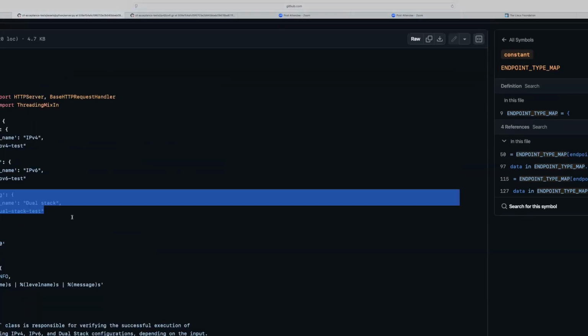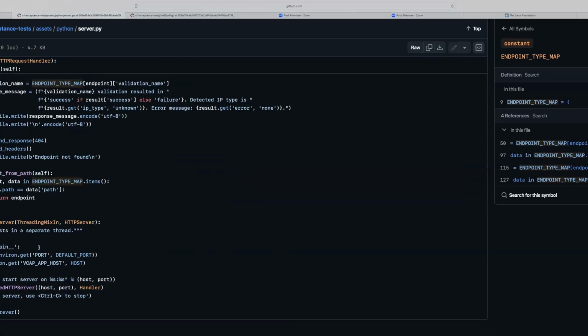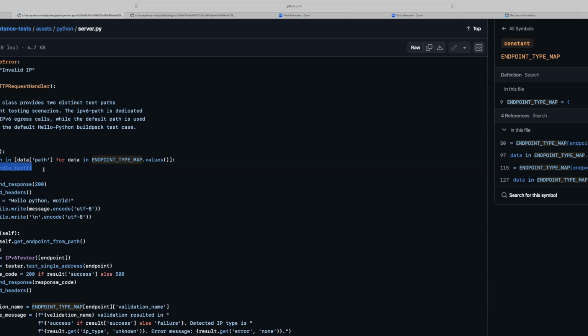So how is this endpoint mapper used within the code? We start the threaded server in the same way it is started in the default app. However, we extend this handler function, and within this handler function we have two scenarios based on whether we have an additional path when trying to reach the site, or we just go with the default one. This one will give us the hello Python world, but this one will trigger the handle test function.